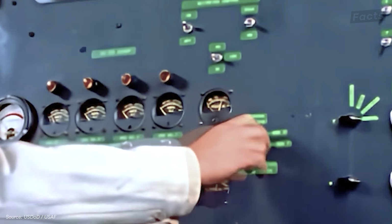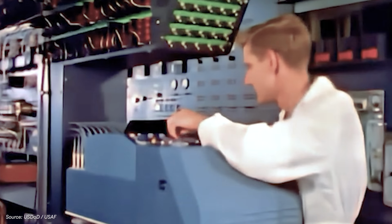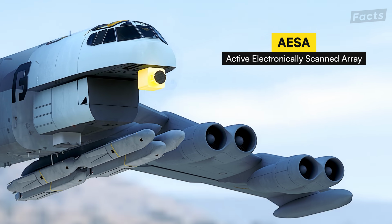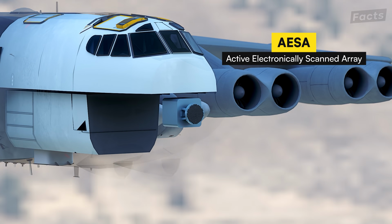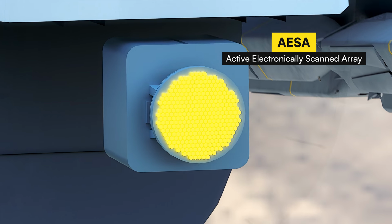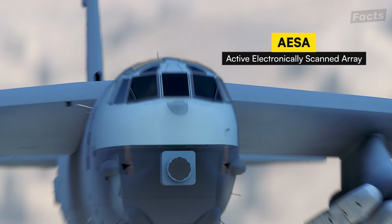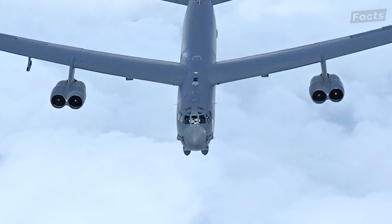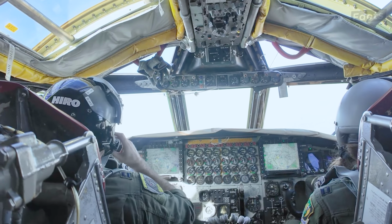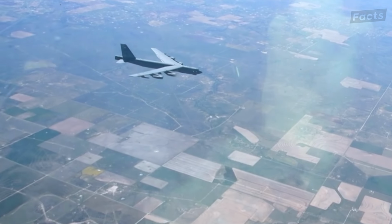Its replacement, built by Raytheon under the Radar Modernization Program, is an AESA, an active electronically scanned array, designated the AN/APQ-188. Instead of one dish swinging on a motor, picture a fixed plate of hundreds of small transmitters, steering the beam electronically and re-aiming in fractions of a second. With no moving parts, there's far less to wear out or break, which means the headline feature of the biggest sensor upgrade in this bomber's life is that something finally stopped moving.